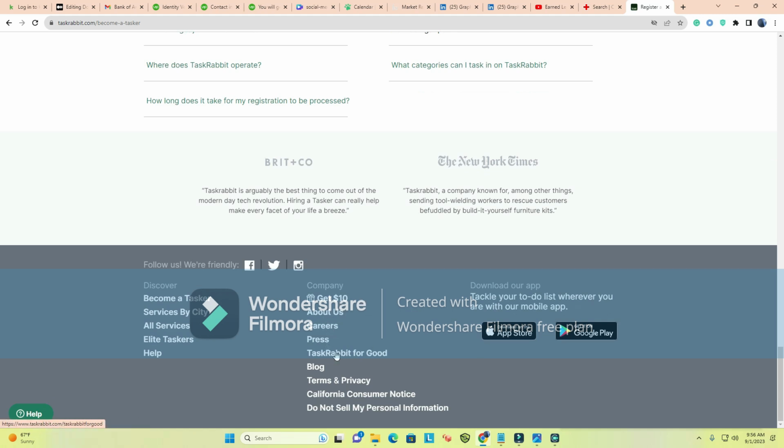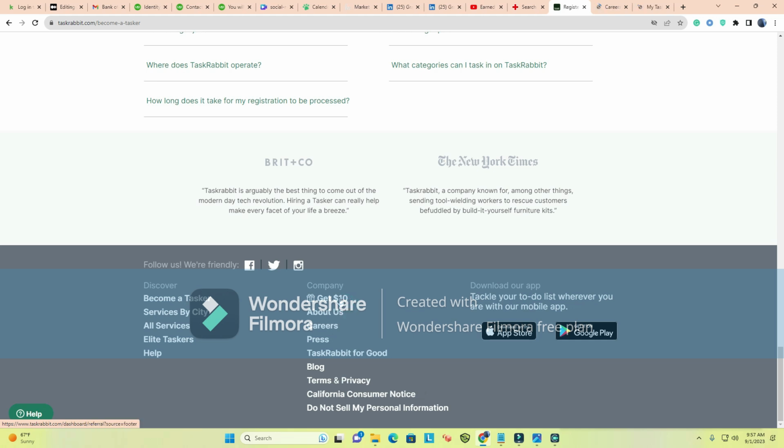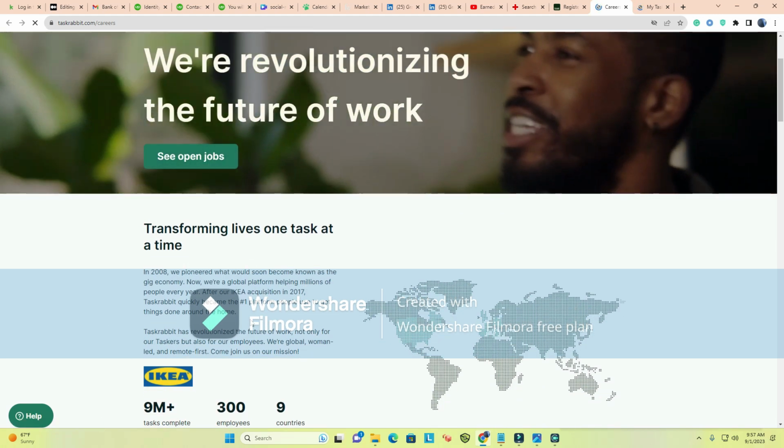Oh, and also, if you want to do other things, if you not only want to become a tasker, you can also look for careers. You can also earn extra money by referral. All right, so let's look at careers. If you want to see what jobs are open, here they are. Okay, this details a little bit, some IKEA history.